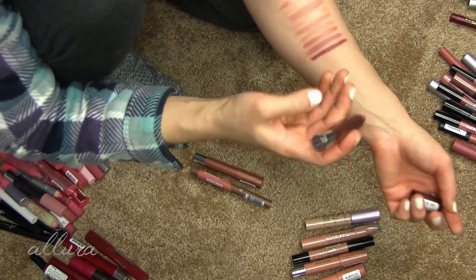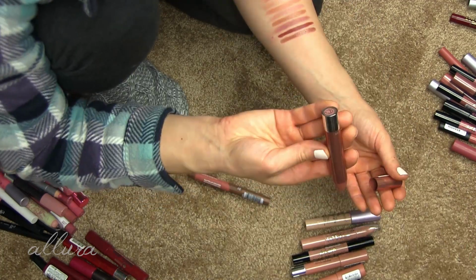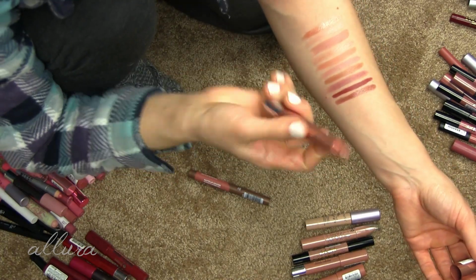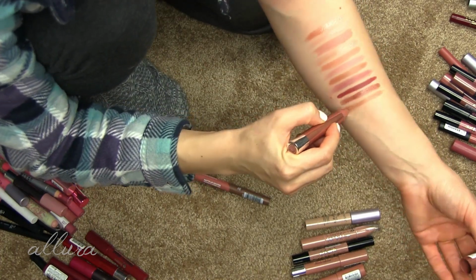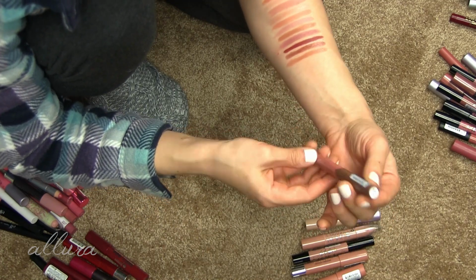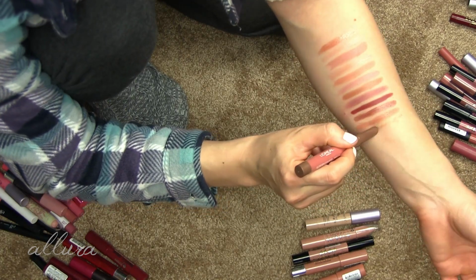Another Revlon Color Burst in the shade Koi. Same in the shade Ingenue. Is that what it says? Yeah, Ingenue. And a L'Oreal Matte Lip Crayon in the shade Lady Toffee. This is also pretty new.